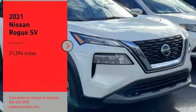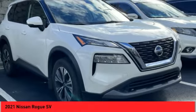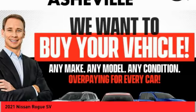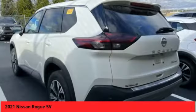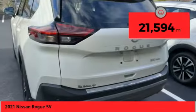Looking for the right vehicle? Check out the 2021 Rogue. The stylish Rogue gets 27 miles per gallon and still boasts nearly 58 cubic feet of cargo space. With a 5-star side impact safety rating and confident handling, the Rogue is more than you expect and everything you deserve. This vehicle has less than 25,000 miles.